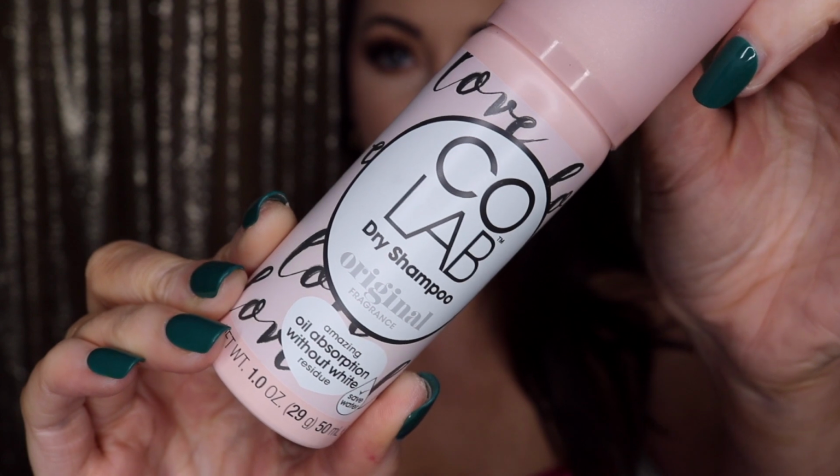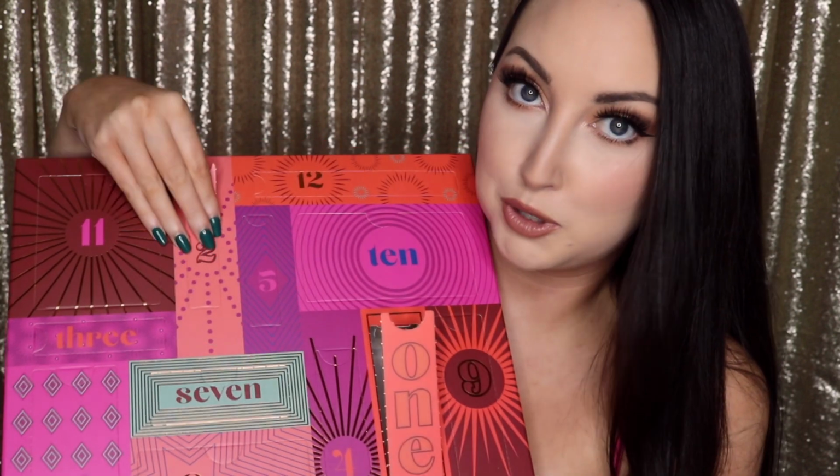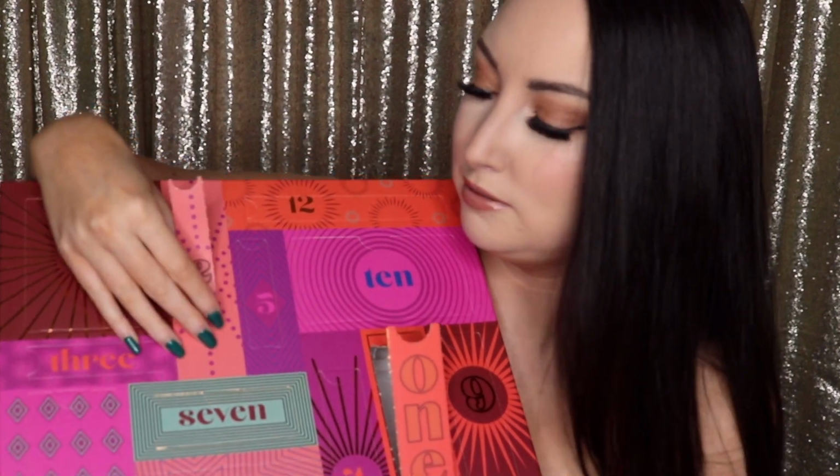And for day 1, oh, this is kind of a nice size product. This is the Collab Dry Shampoo in Original, which is really nice. This is gonna be great to travel with. So I only wash my hair about once a week, so I love dry shampoo, so that is gonna come in handy. If a nail pops off, no it didn't, mind your business.